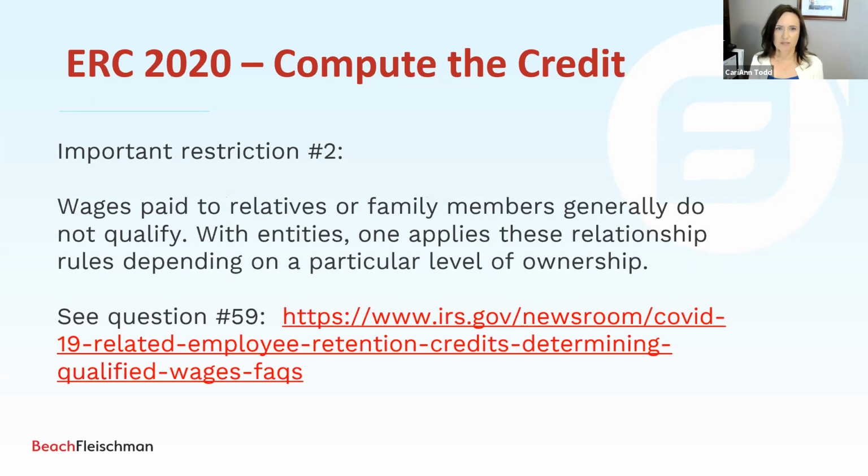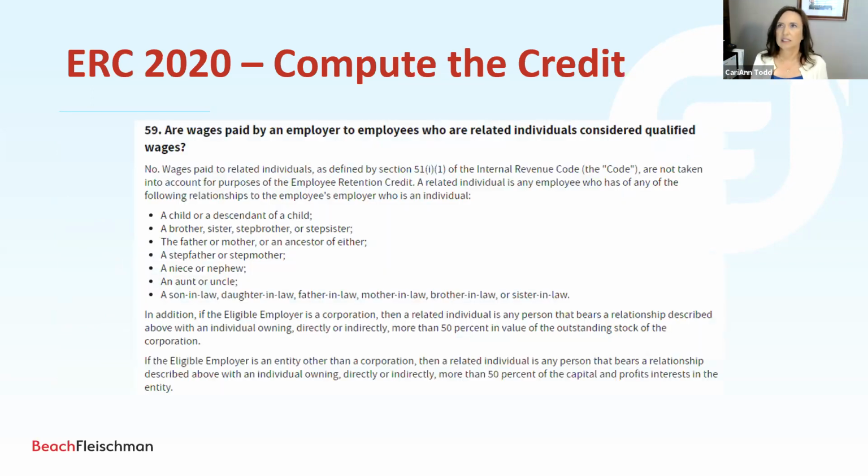You can't take it on relatives. Here's the list. This is very simple when you look at the list. What is not listed here are owners or their spouses. And there's a lot of commentary online. The IRS is not clear about whether owners or their spouses are included. We've taken the position internally that we're not going to take it on owners or spouses, because it honestly doesn't make sense. Well, it's not provided for in the language. And then if you think about it logically, should you get a tax credit for keeping yourself on the payroll? I don't know that that makes sense logically. And maybe that's not why it's not addressed directly. But we're not advising our clients to take it on themselves as the owner or their spouses.